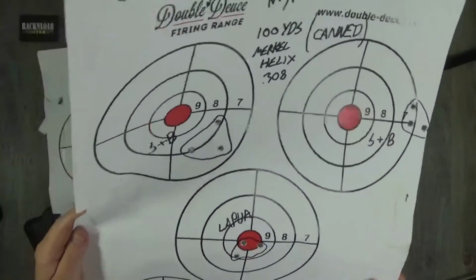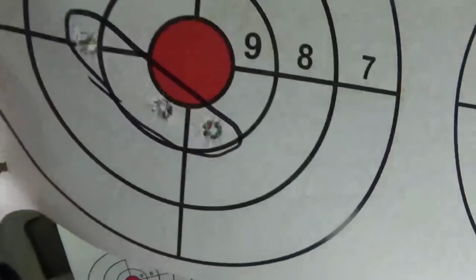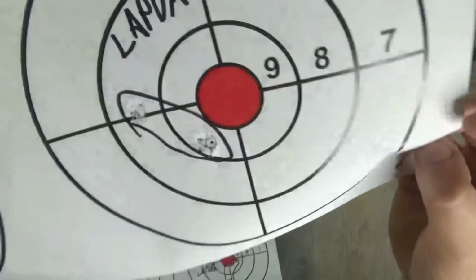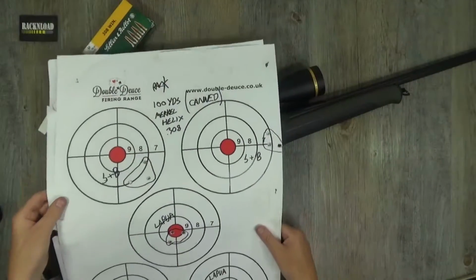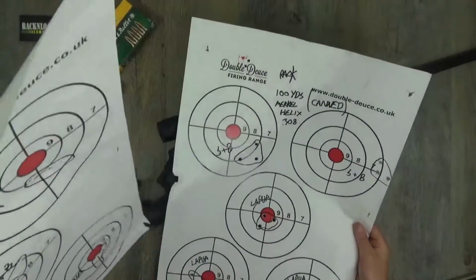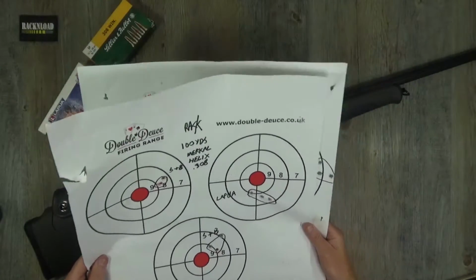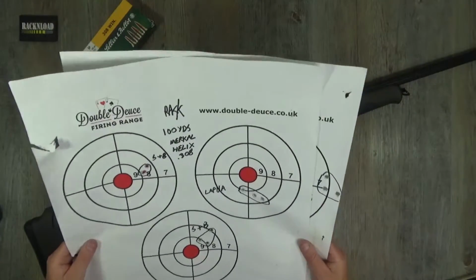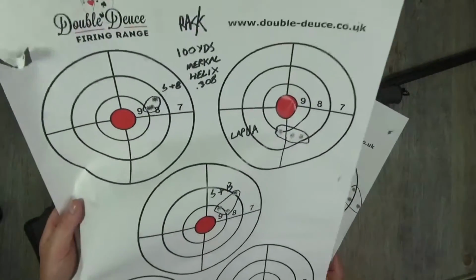And then Lapua again. Still all right, Lapua. You know, can't really complain. Like I said, I did get this rifle hot. I really did get it hot. Probably too hot, if I'm honest. A couple of times I had to leave it to cool down because I was seeing quite a bit of mirage down the barrel. But yeah, it's MOA.